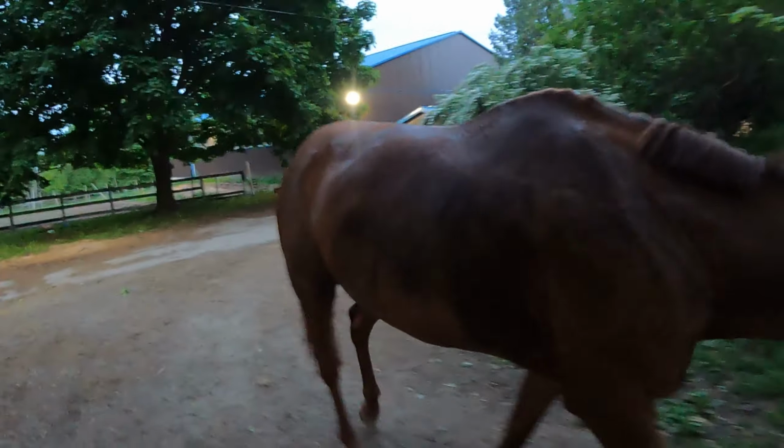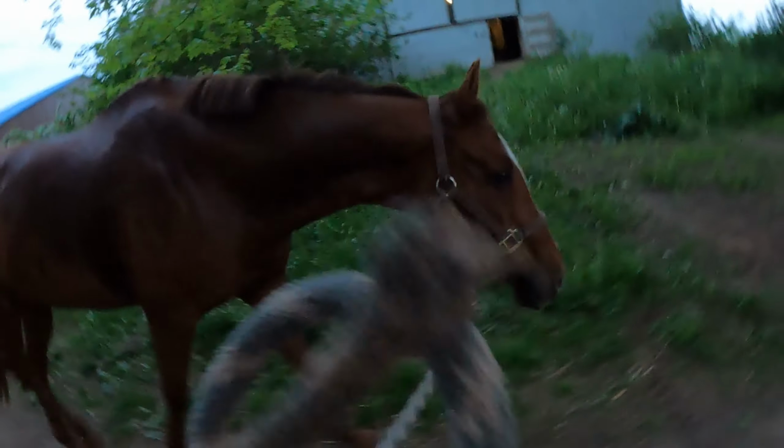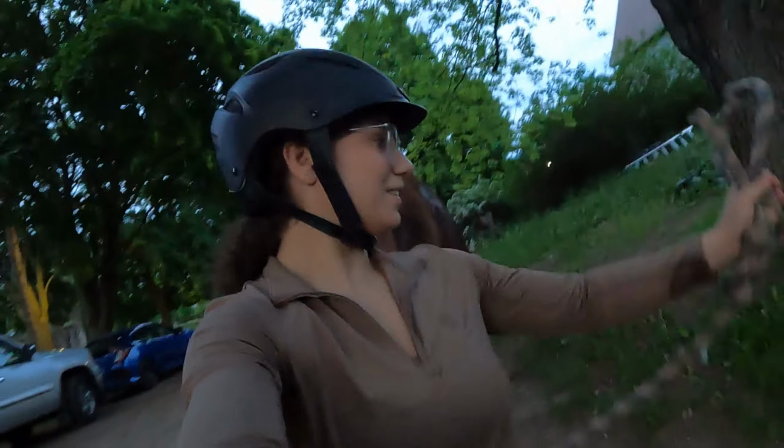You wanna go get some grass? Okay, so now that I'm all done sponging down Pumpkin, I'm just gonna take her out to graze for a little bit so she can dry, and then I'll take her back into the barn where she will have some grain. Luscious grass. Let me go on your left side.